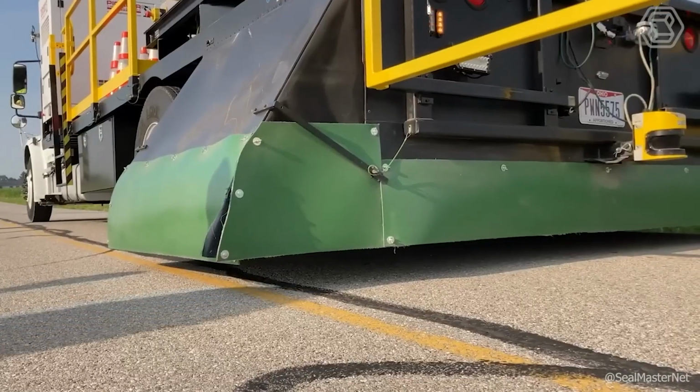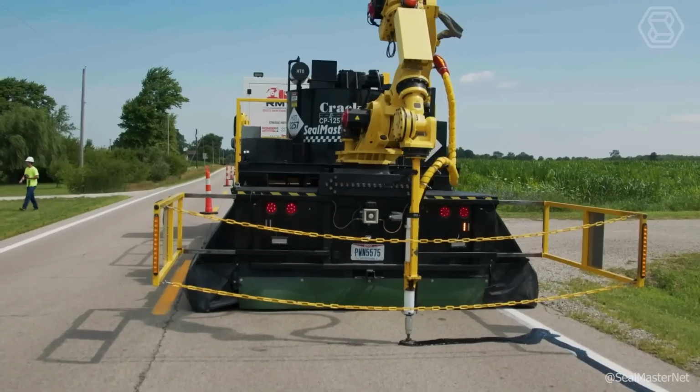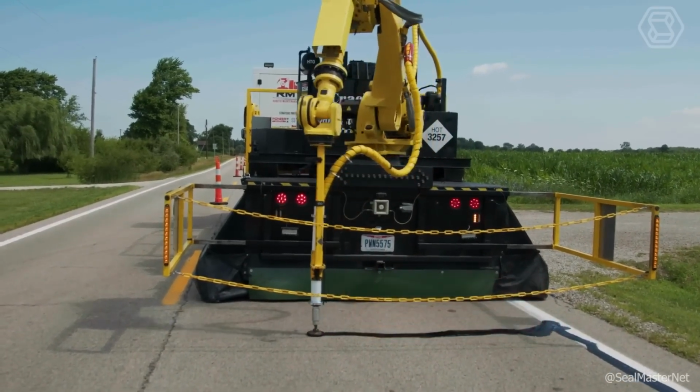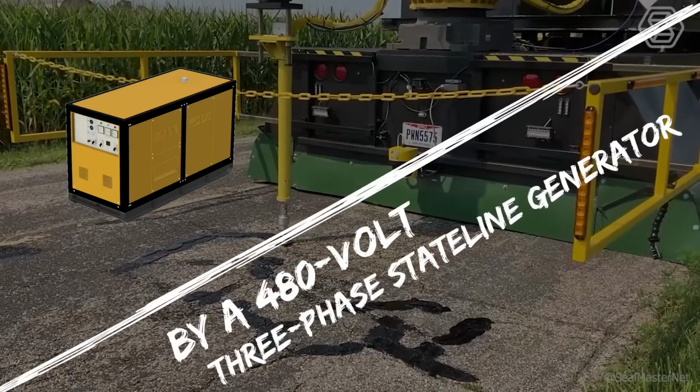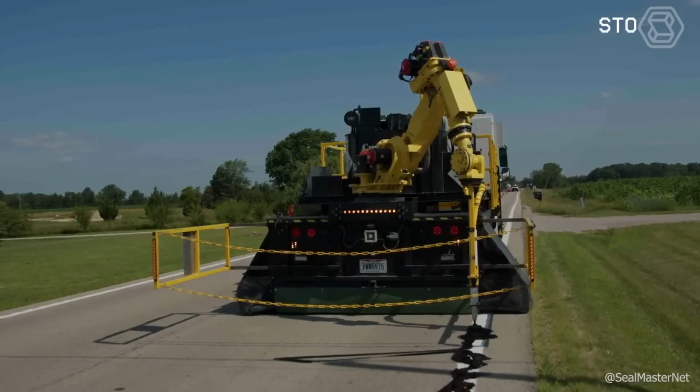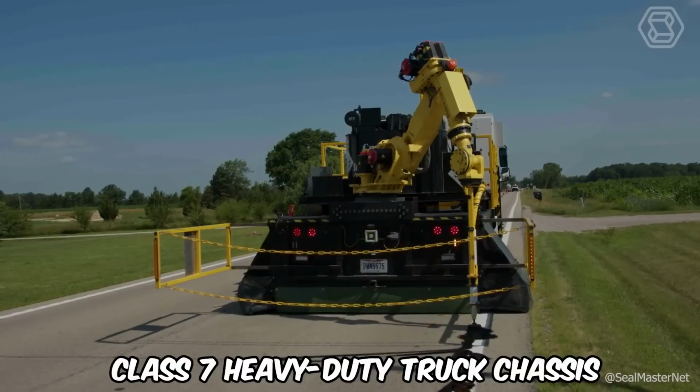and an artificial intelligence system consisting of high-resolution cameras and lasers to find and measure cracks. The system is powered by a 480-volt, three-phase generator. Incidentally, all components are mounted on a Class 7 heavy-duty truck chassis.